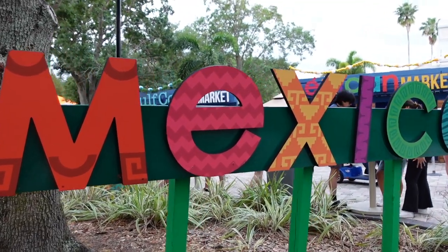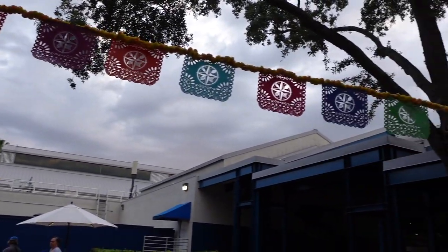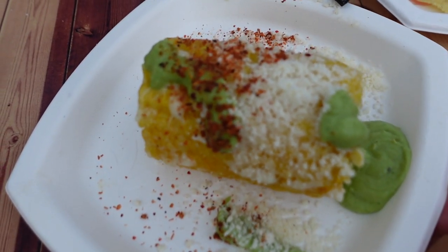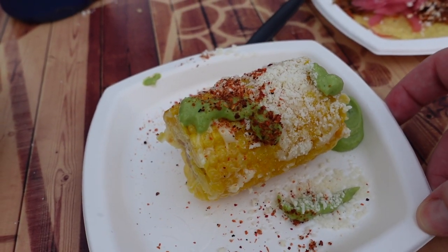Alrighty, guys, so we are wrapping everything up because the park is getting ready to close soon. But we did go ahead and get a couple things at the Gulf Coast Market as well as the Mexico booth. And just to kind of go over that with you a little bit, at the Mexico booth, I got the street corn with the queso fresco, cilantro, avocado crema, and the tajin. And then I did get the tostada de barbacoa, and I gotta tell you, I just took a bite of this and it is phenomenal. It is really, really good.